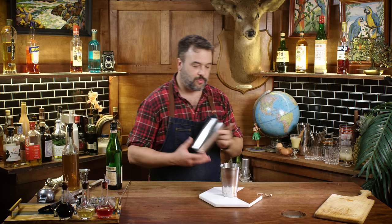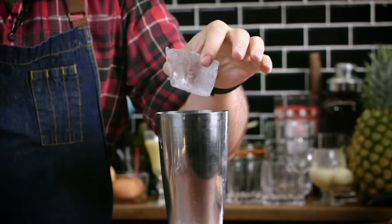The Green Man. How do you guys like my throat singing? I think this is ready to shake. We're gonna shake this. Let's dry shake it very quickly. Now we're going to put some ice in there. Aye, ice fresh from the fjords.